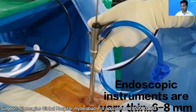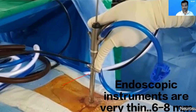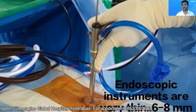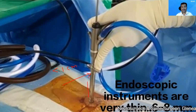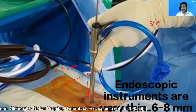Before understanding the success rate of endoscopic discectomy, you should understand what an endoscope is. This is a surgical instrument known as an endoscope. The endoscope is a long, tubular, narrow instrument. The diameter of an endoscope is usually less than 1 centimeter, usually around 7.5 mm, 6.5 mm in that range. Because the endoscope is a narrow instrument, I can reach the slip disc, the disc which has slipped, causing minimal injury to the skin, the muscles and the bones.